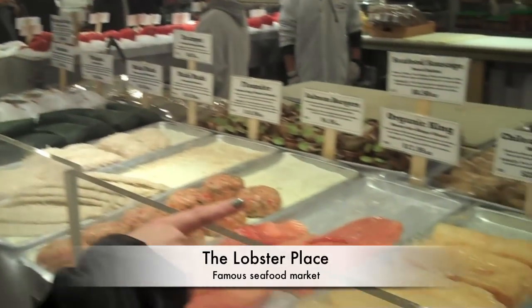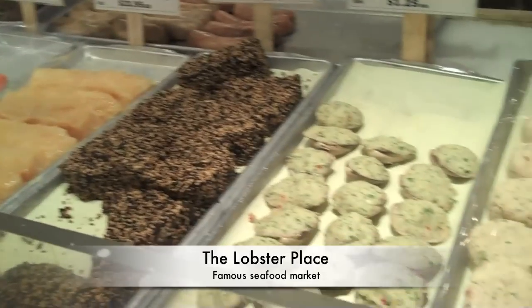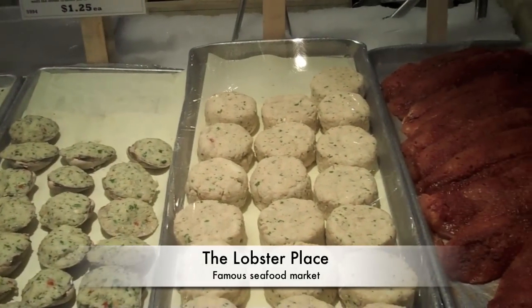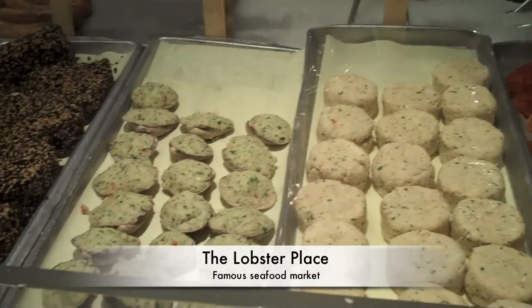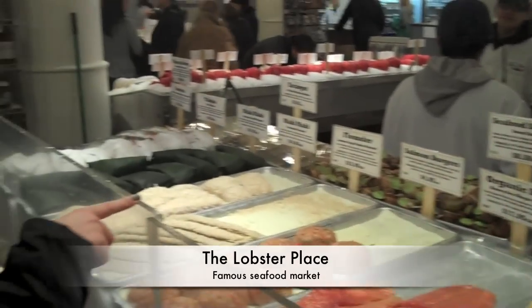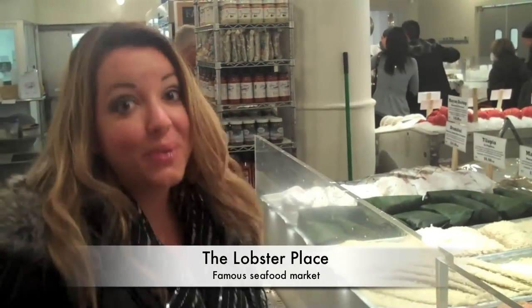Chilean sea bass, yellowfin sesame crusted tuna, clams with oregano and panko and parsley, fresh crab cakes, catfish. I mean, it's really no limit on the types of fish you can get here. It's pretty amazing. Salmon burgers, flounder, mahi mahi. I don't even know what to buy. I want to buy it all.